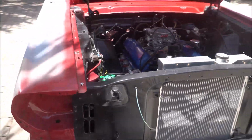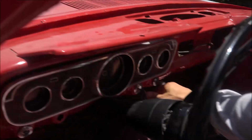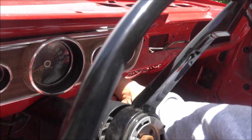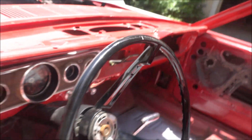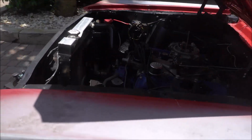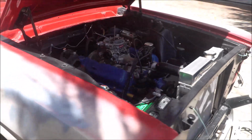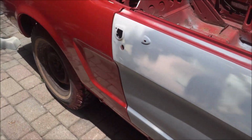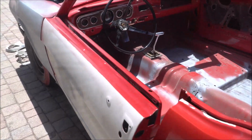So that's the 1966 Ford. Oh, let me start it up for you, to show you how nice and clean this baby sounds. It would have been a lot easier if my foot was on the pedal giving it gas. There she is. And obviously there's no ends on the muffler. She runs and drives great. Quick little bugger.